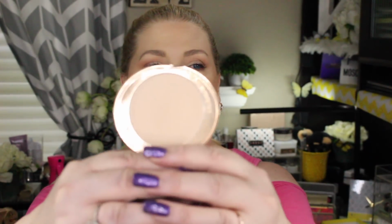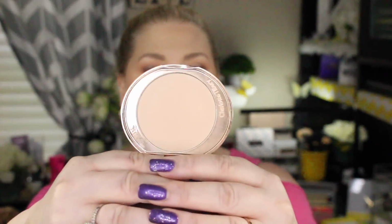All right, this next product was actually recommended by Sharon Capehart. Hi Sharon, hope you're watching today. But I got the Charlotte Tilbury Airbrush Flawless Finish Skin Perfecting Micro Powder. And this is a #1 Fair. Excuse the mirror inside being dusty, but this is what #1 looks like.